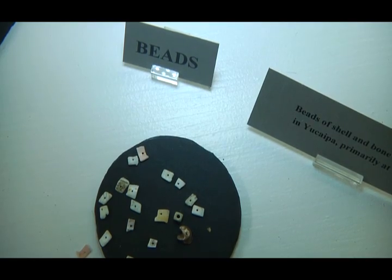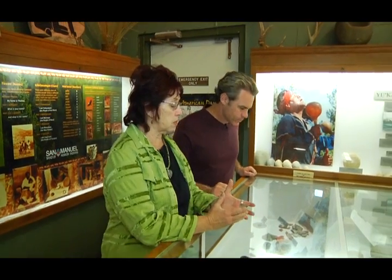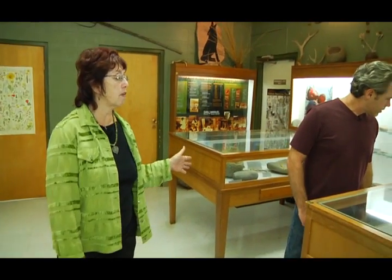So the message to the people here is that the first peoples were traders and we were on a trade route. Every artifact in here is a local artifact. Wow. And the beautiful, even those for the kids over there. This is huge too. Wow.